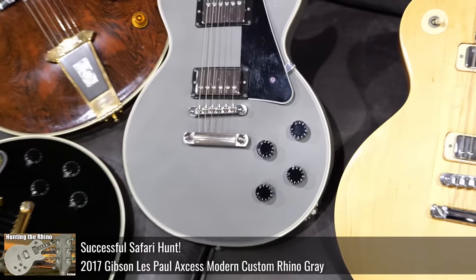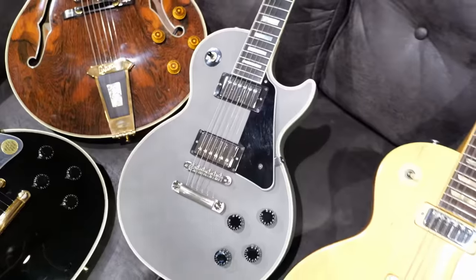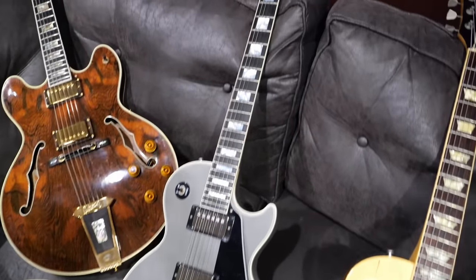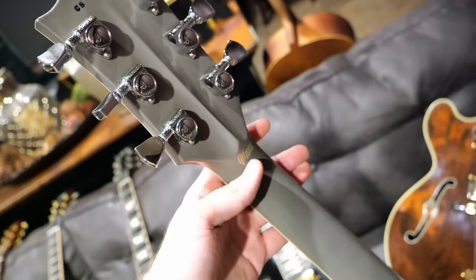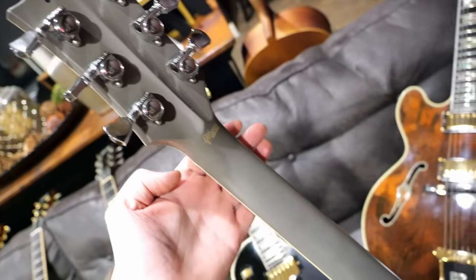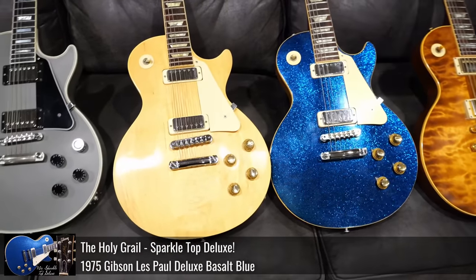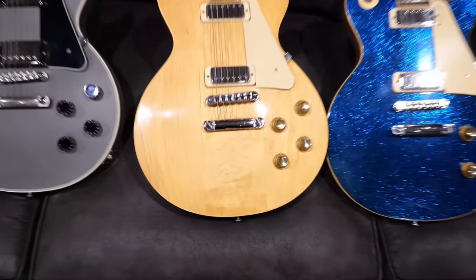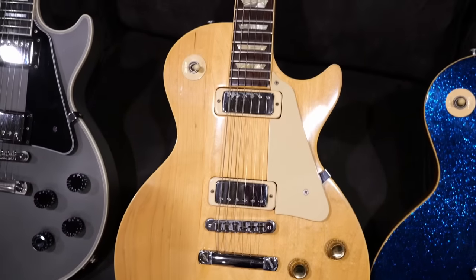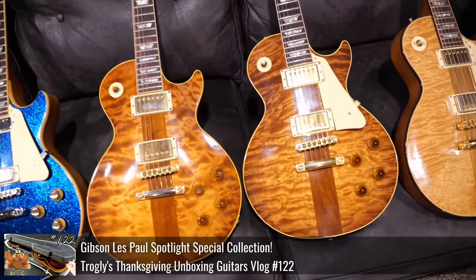Over here we've got a Les Paul Rhino. If anybody has one that somebody didn't install the pickguard on, I would prefer that for my collection, but I love the Rhinos. The original Les Paul Axcess, the first model to feature the Axcess heel carve, as far as I'm aware anyway. And yes, I am a Les Paul Deluxe collector. I've got the Basalt Blue Sparkle over here and a beautiful natural example, but I hope to add to this collection over the years.